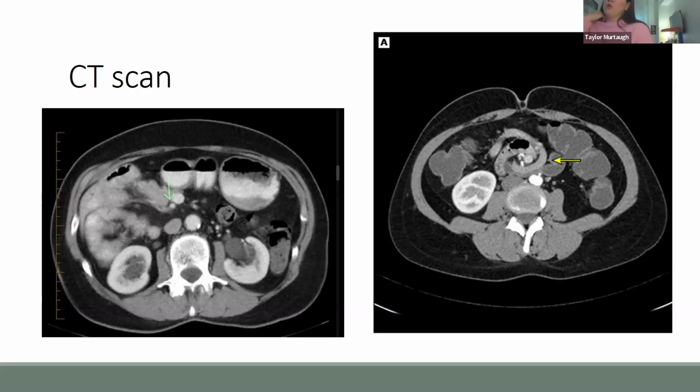You're going to see that the third portion of the duodenum does not pass between the mesenteric artery and the aorta, and that the proximal small bowel is mostly located to the right of the midline. There's also an abnormal position of the SMV to the SMA. So again, you can see here in the arrow that the SMA is to the right of the SMV. And on the image to the right, you can see the whirlpool sign here, indicated by the yellow arrow, that indicates twisting of the blood vessels around the mesenteric pedicle, indicative of malrotation with volvulus.